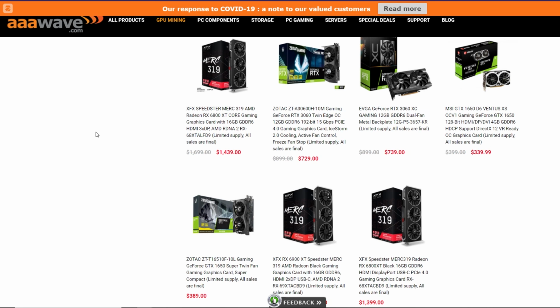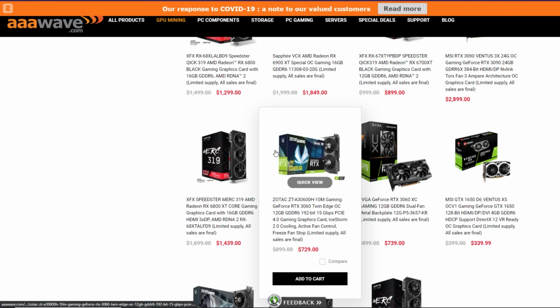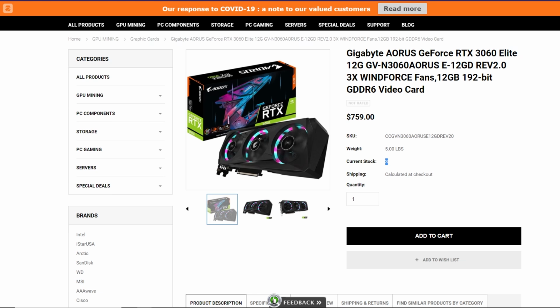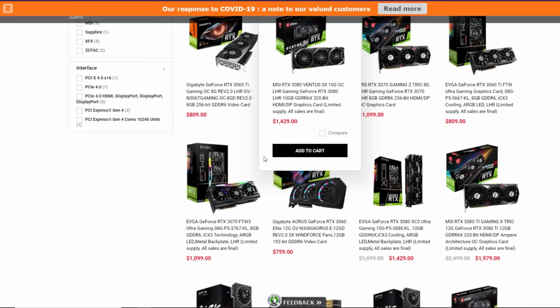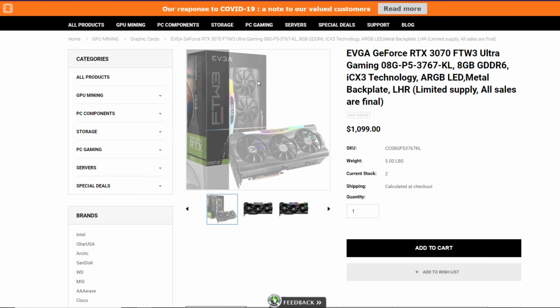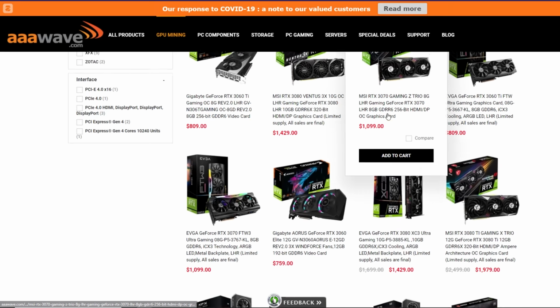But if you want to pay for GPUs that are available now, then that's what you're going to have to do, right? I'm sorry, but look at this. 3 of these Gigabyte Aorus 3060s, $759, all right? So definitely like a couple $100 more than MSRP. 3070 Ti EVGAs, looks like they got 2 in stock here. I actually have a few of these, and they're great. They're great, to be honest. Really good on mining Ravencoin and a bunch of other algorithms.